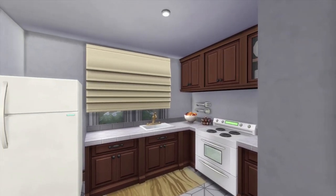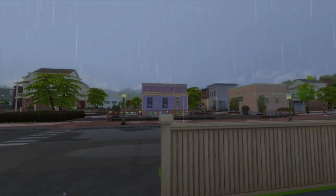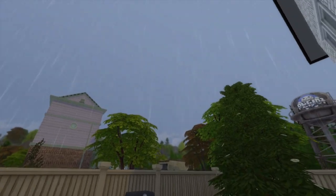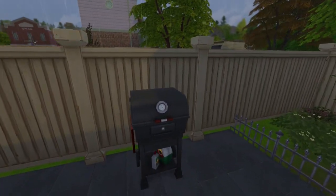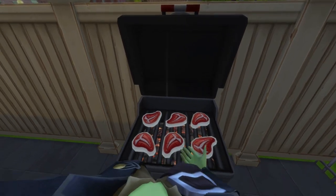Now, I'll take one last look at the kitchen because it's cute, but I want to go outside. Now, it's raining. I was thinking about not going out, but I said, you know what? I got to show y'all this outdoor area. This outdoor area is so well put together. And look at the new food we get to have.